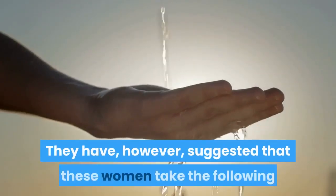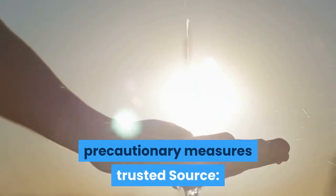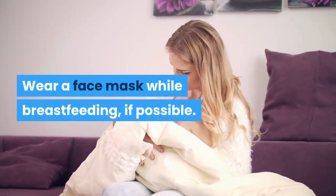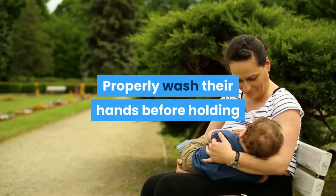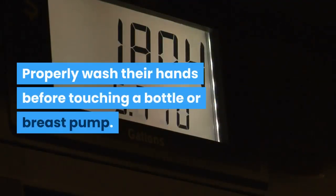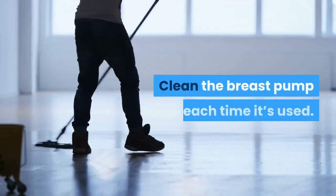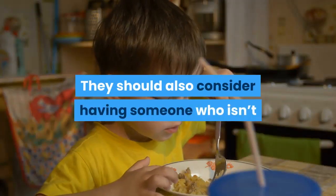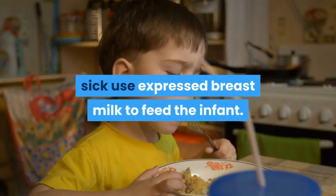They have, however, suggested that these women take the following precautionary measures. Wear a face mask while breastfeeding, if possible. Properly wash their hands before holding or breastfeeding their infant. Properly wash their hands before touching a bottle or breast pump. Clean the breast pump each time it's used. They should also consider having someone who isn't sick use expressed breast milk to feed the infant.